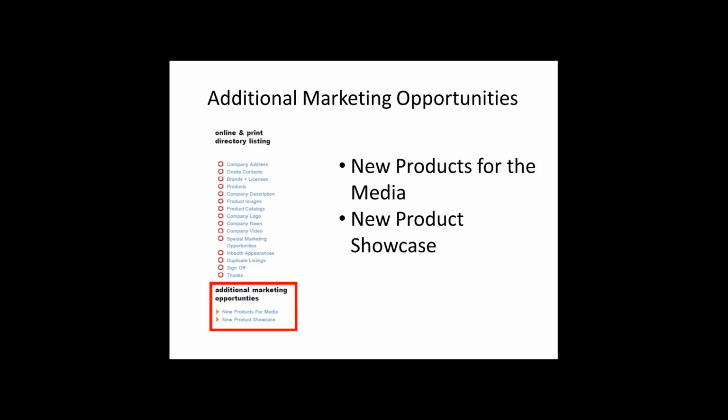So this is important. You may have new products that are ready, and as we talked about a little bit earlier in the presentation, you don't want to put the images up yet because you want to protect your intellectual property. However, there's a lead-up to the show where the media is very busy searching and getting their ducks in a row for the show. There's a lot of exhibitors to go through.